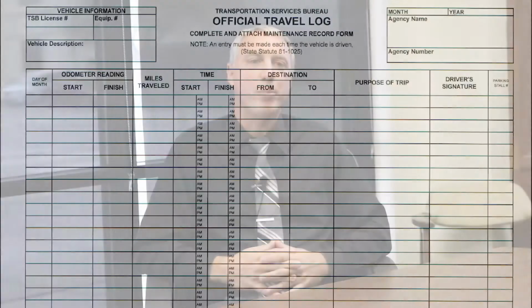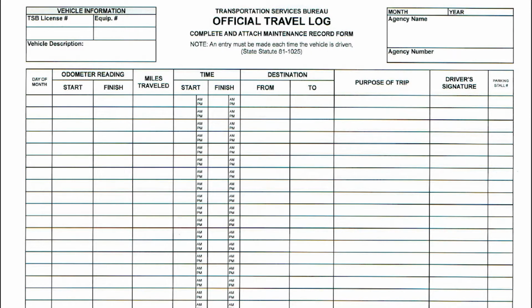Well, prior to the e-log solution, agencies would fill out a paper travel log. Each trip was tracked, and then those were collected, reviewed, and submitted to TSB once a month.